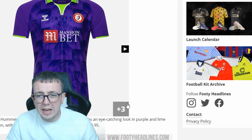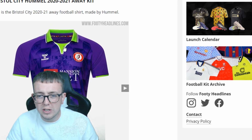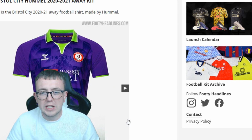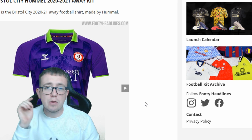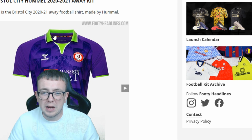I sort of do like the pattern on it, and I like the purple. It's very vibrant, it's a very vibrant kit. It's the contrast between those two colours. Yes, maybe it can work, but with the style, it just seems like it's been thrown together. You know when you're playing The Sims and you hit randomise? They did that with this kit. Throw a colour on there, green, black and white trim.